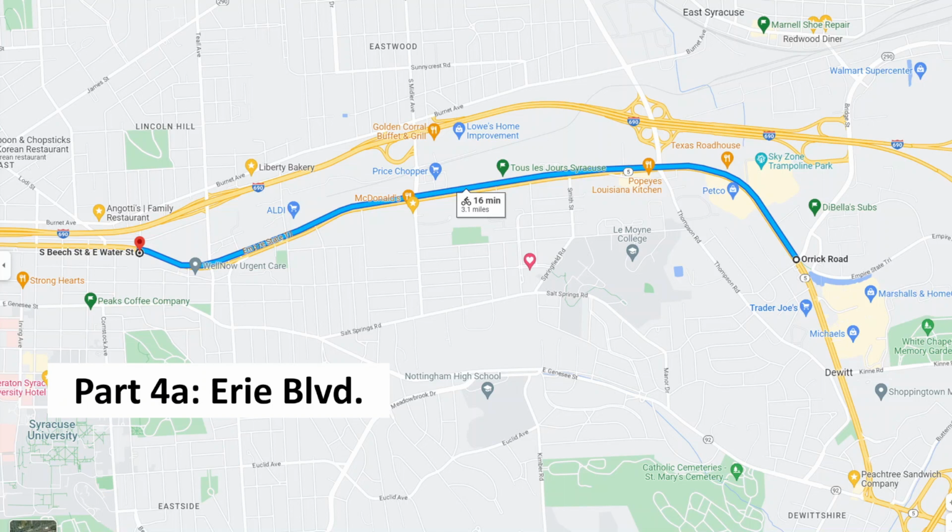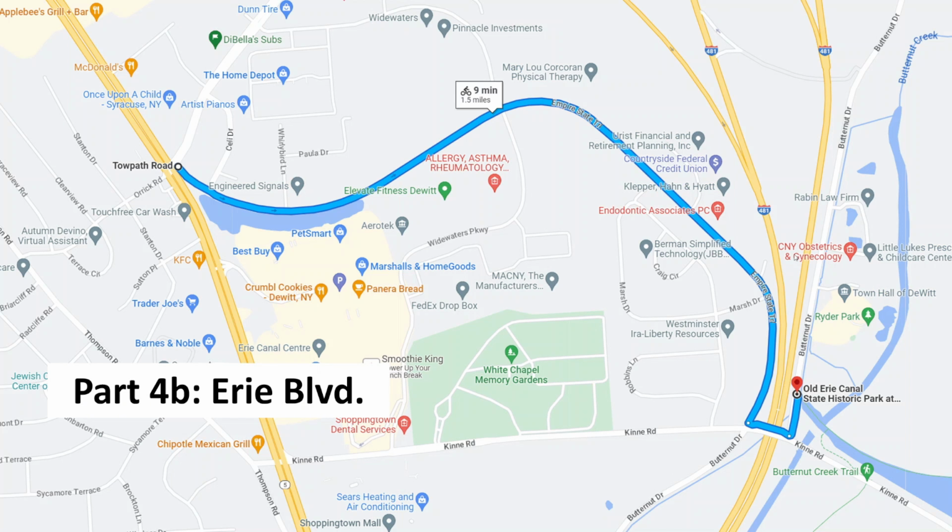It's a really nice trail. They've got special traffic lights for cyclists. The whole thing is about 3 miles along Erie Boulevard. Lots of little places to eat along here. And once you get all the way down, you're going to get off of Erie Boulevard, and then let's take a look at what that looks like on the next slide.